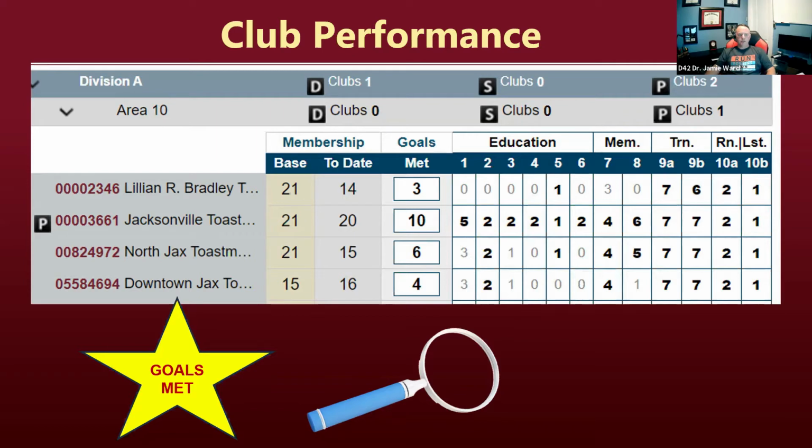So I would be concerned, really depending on where I'm at in the year. Looking at Lillian Bradley, their base was 21, they got 14. So we need to work on the membership. They've only got 3 goals set. So looking here at the training, okay, they've gone through 2 sets of training. So it's later into the year. So I would be very, very concerned. But if it's close to the beginning of the year, maybe I wouldn't be as concerned.